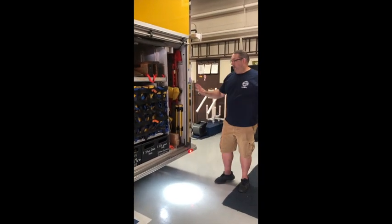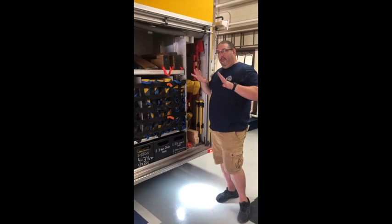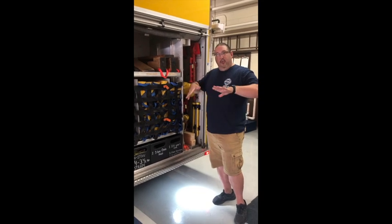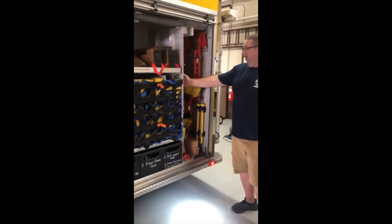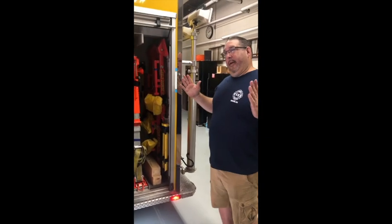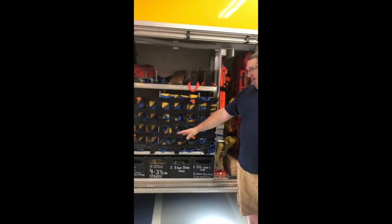Back here, this is our stabilization compartment. So if you're in a vehicle and you're injured, we don't want that vehicle to move anymore while we are doing the extrication. So we'll put this under the vehicle so it can't move. These are what they call rescue jacks. If it's a tractor trailer, we can stabilize the tractor trailer. Extra chains, come-alongs.